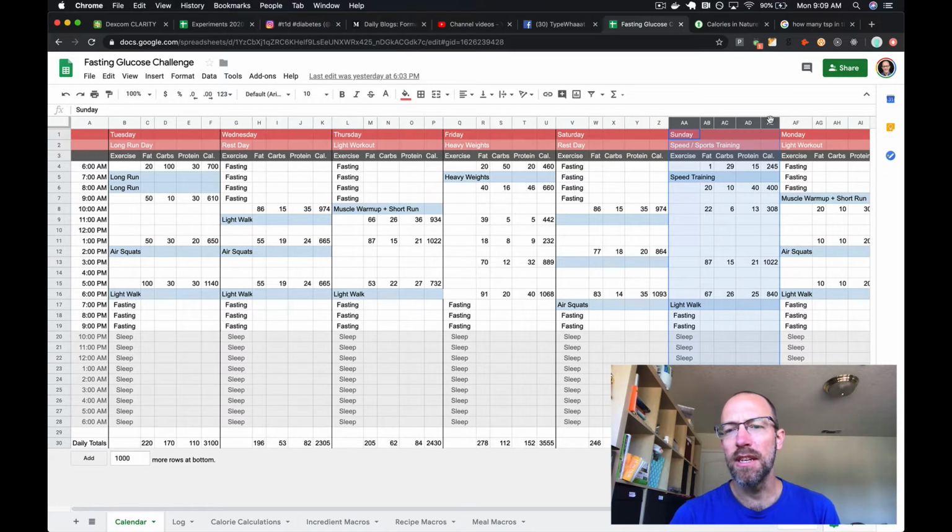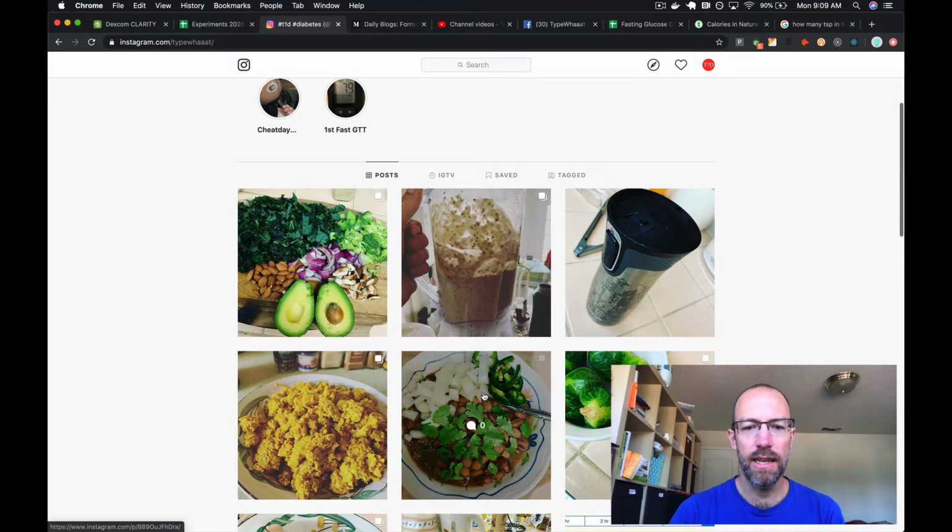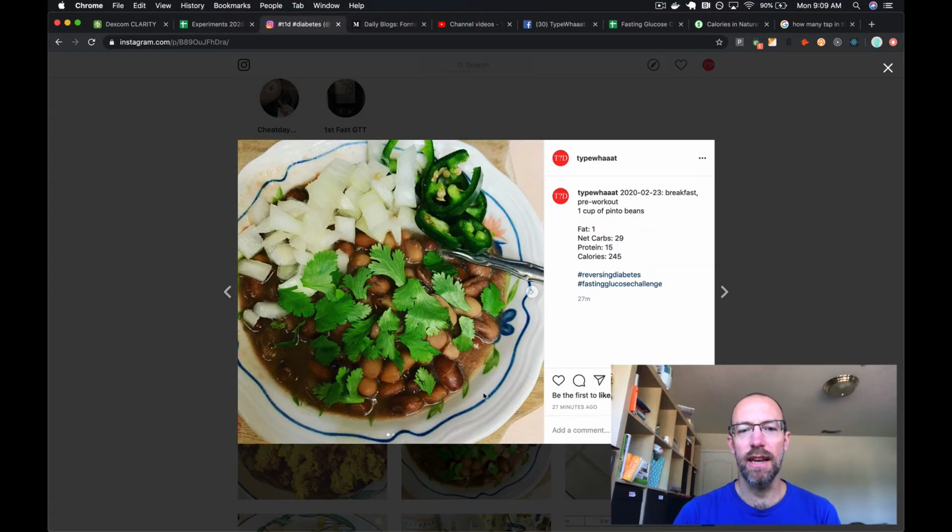Yeah, so it was really good. But that was the workout. Before the workout though, this is what we started with today. We did some beans, so I was really excited about this. I enjoy eating beans. I like Mexican food, so I made a little dish here. And this was more beans than I've had normally.